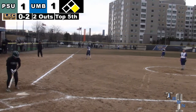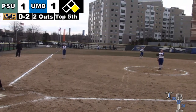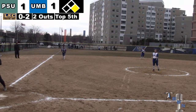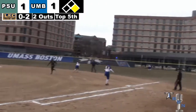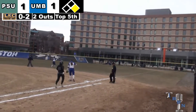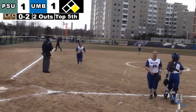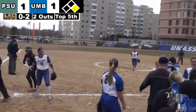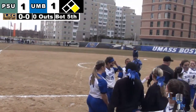Again, the score just 1-1 so far. It's been a defensive day all around between the 2 games. Just the one big offensive inning on the side of the Panthers, and that one is lined into right field. Going back is Pawlina, and she makes the catch. And that'll be it for the top of the 5th. So we will go to the bottom of the 5th inning with the score still all knotted up 1-1. We will be right back.